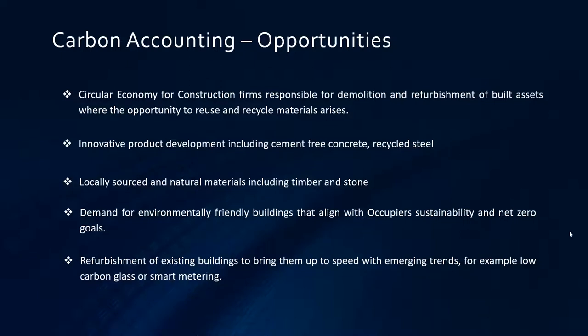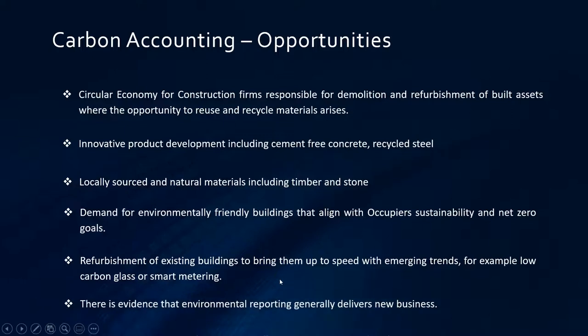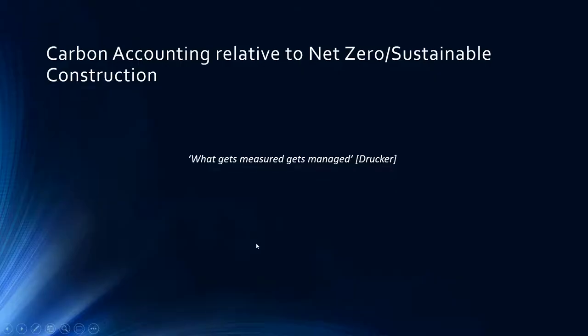And obviously, refurbishment. There's a massive upswing again in refurbishment of existing buildings to bring them up to speed with some emerging trends, like, for example, using low carbon glass or retrofitting smart metering throughout the building so that we can effectively capture the data that we need for carbon accounting. There is evidence as well to suggest that environmental reporting generally delivers new business opportunities, and that's again for small and large firms. So relative to net zero, carbon accounting is absolutely fundamental.